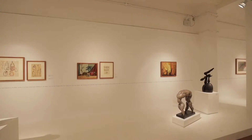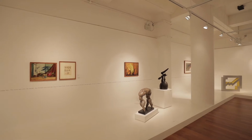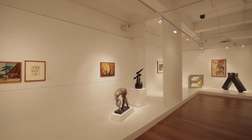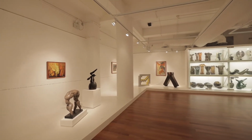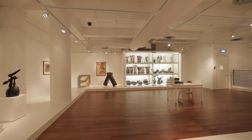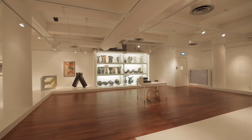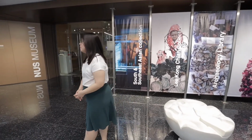The Ng Eng Teng Collection is by one artist only, by the name of Ng Eng Teng. He was a famous sculptor in Singapore, and you will see many of his public artworks around the country. His collection includes sculptures, paintings, sketches, sketchbooks, and it's an interesting collection because it's the biggest collection owned by any museum in Singapore. Now we'll make our way into the museum.